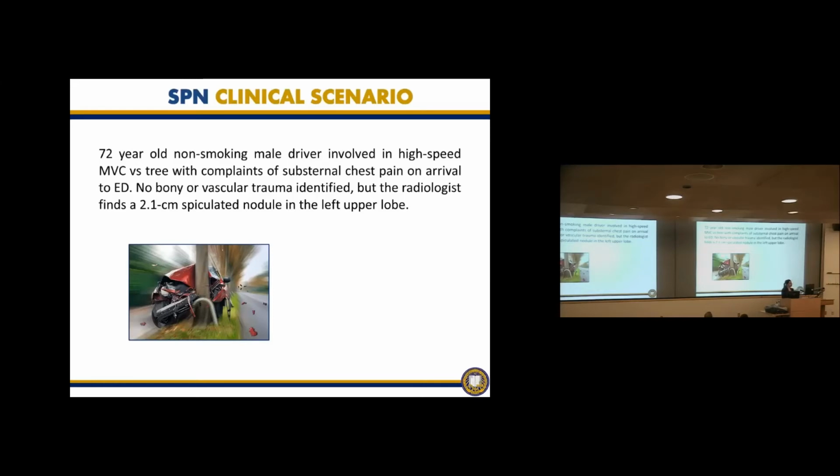I know I have. So, a 72-year-old non-smoking male driver involved in a high-speed motor vehicle collision with complaints of substernal chest pain. No bony or vascular trauma was identified on their pan scan, but the radiologist did find a 2.1 centimeter spiculated nodule in the left upper lobe. I know I've run into this situation, and I'm sure some of you have as well.